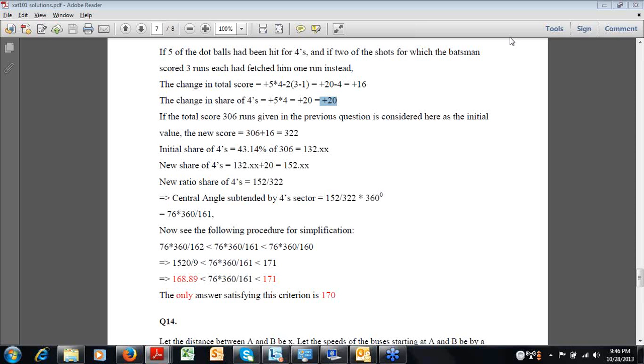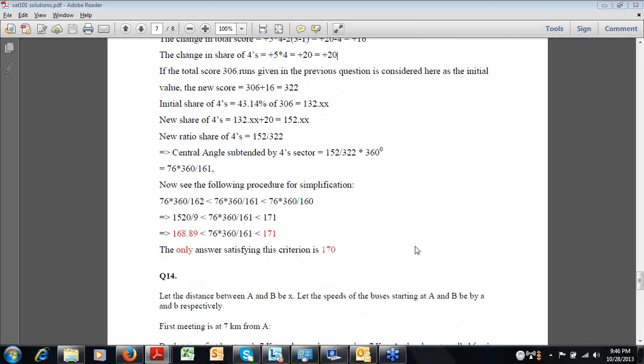That will be around 161 degree. So it will be 152 by 322 into 360 degree, which is equal to 350. Same, it is actually simplifying this thing. 76 into 360 by 161.